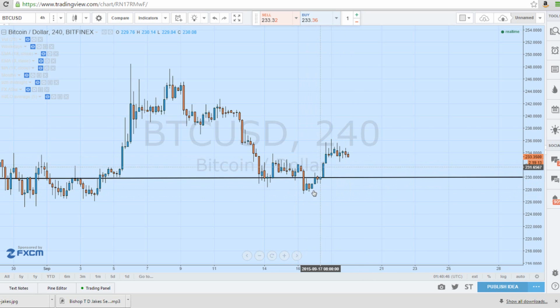Any long that we take, we're not interested in seeing price go below 227, because this is a stop raid, and if this is a stop raid, price is not going to come near this level. It's probably not even going to come to 228, let alone 227. So if we are bullish, then this level is never going to be seen again for a while.